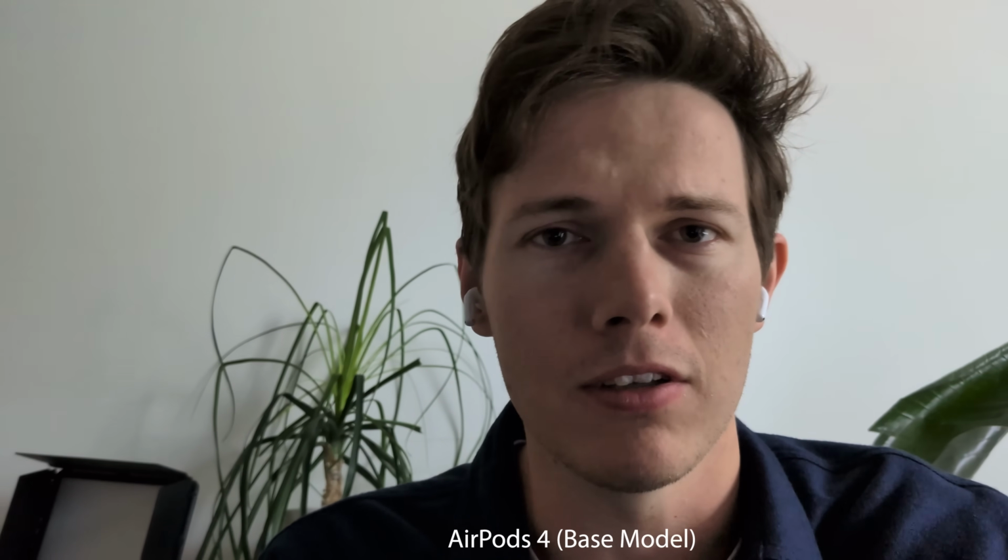And by the way, I actually think that of all the AirPods, the 4s look the most subtle. They're not a giant straw sticking out of your ear. They're pretty subtle. I actually really like how these feel and how these look.